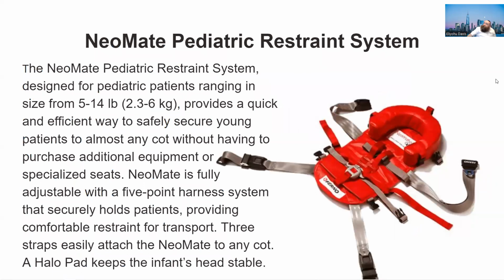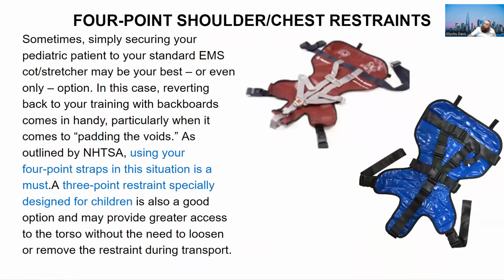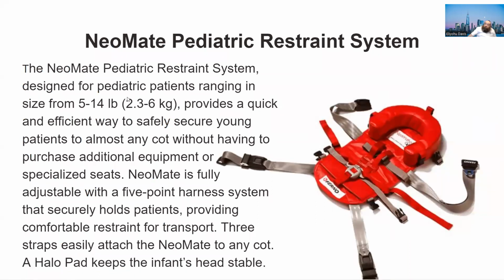The last time I did this, there was big discussion about tiny babies and neonates, because a neonate cannot fit into these. These are for larger children, maybe 3-ish and up. So what do you do with a 5 to 14 pound baby? Well, there is a Neomate, it's called, and it's a pediatric restraint system. This is what we should be using. Definitely not mom and seatbelt and holding it. The halo holds the baby's head, and it's easy to strap to the stretcher and easy to strap the baby in. So this is the way we should be doing it.